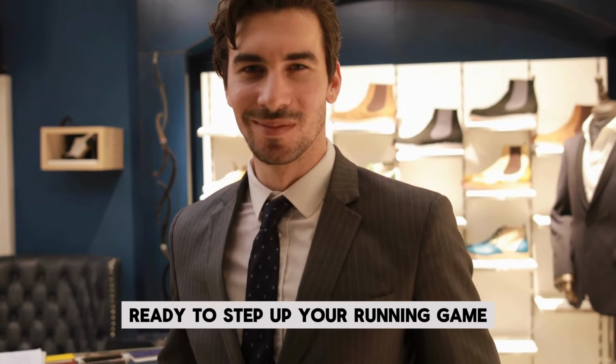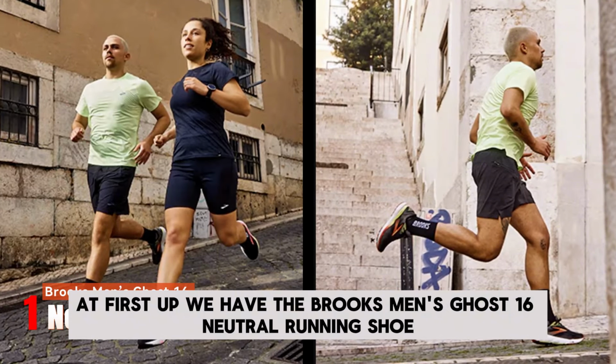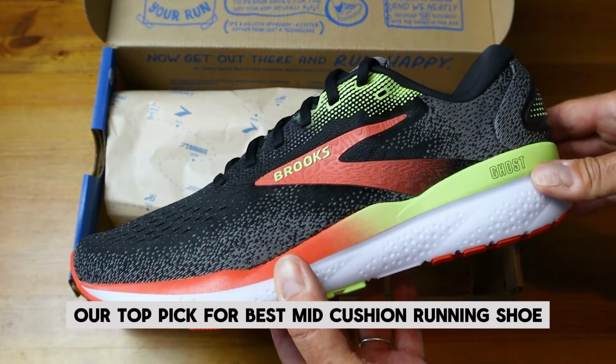Ready to step up your running game? Let's get started. First up, we have the Brooks Men's Ghost 16 Neutral Running Shoe, our top pick for best mid-cushion running shoe.